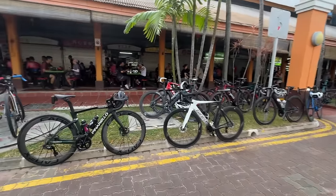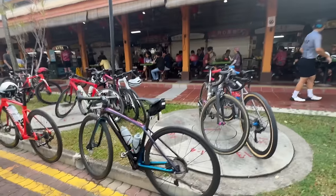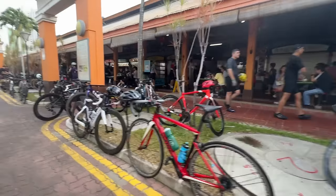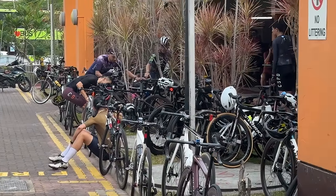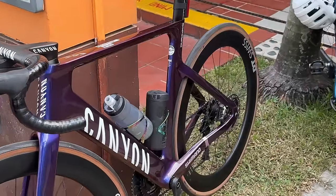As you can see, just a simple turnaround at Maxwell Food Centre on a Saturday morning, you can see that there are so many road bikes, and there are a lot of different nice colorways, a lot of different upgrades. It would be kind of sad if somebody just knocked something down, but essentially what it's trying to prove is that Singapore cycling is very big.